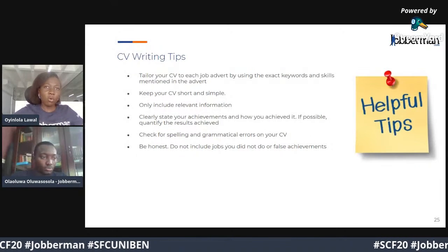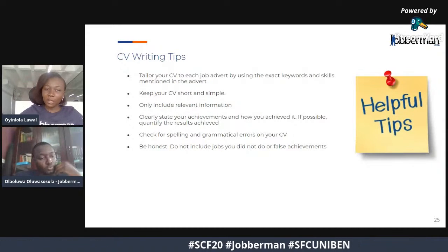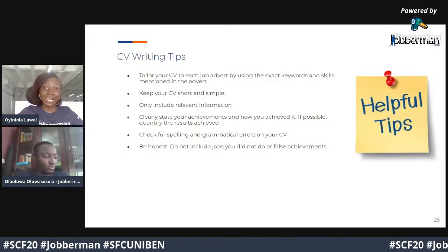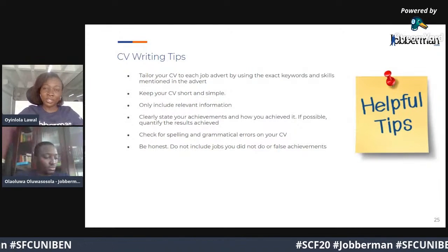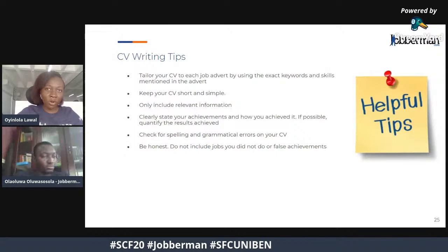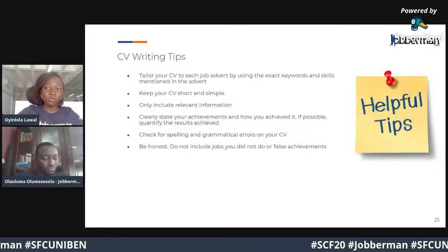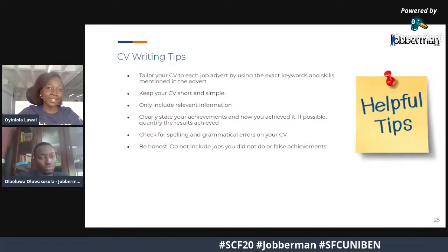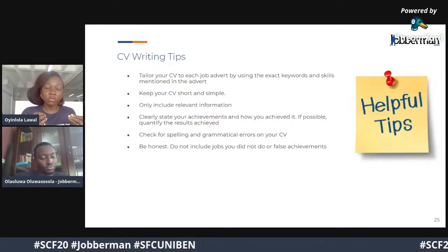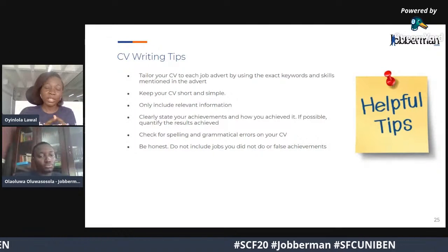All right. Okay, so cover letters basically are, first of all, personal. So when you're writing a cover letter, you would make sure that the recruiter, the employer, or whoever is going to go through your cover letter is going to read it in your words. Yes, you have to be active. Make use of active verbs. Don't make use of passive verbs.